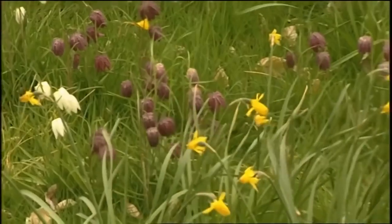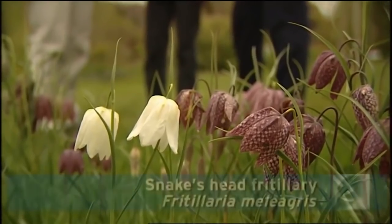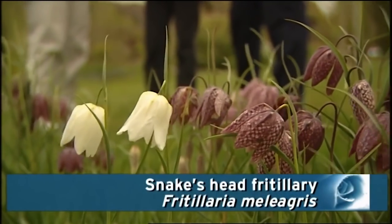And what about this underplanting? I know, isn't it gorgeous? Look at those fritillaries, aren't they lovely? And they'd be absolutely perfect in your kind of conditions. They'll seed themselves everywhere. Oh, love it. Something I've always wanted.